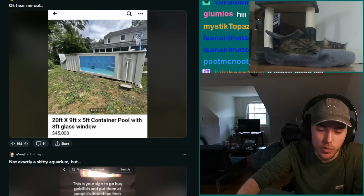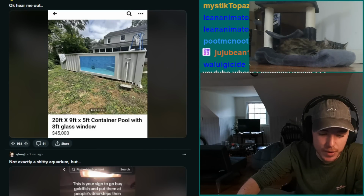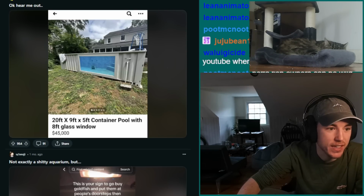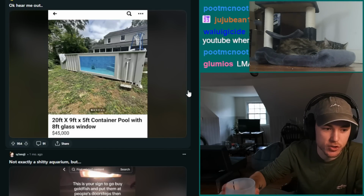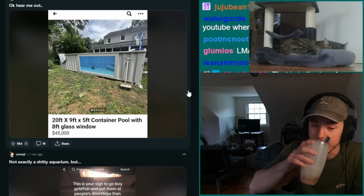20 by 9 by 5 foot container pool with glass window. Why do you want a window on a pool? Yeah, that'd be cool. I don't know where you would put this or make this work. That is in the top 0.1% of tanks. I mean, it would be a lot of water, and it would be a sick tank. What would you put in there? Chat, if you had a swimming pool sized fish tank, what fish are you getting?